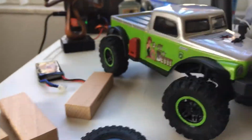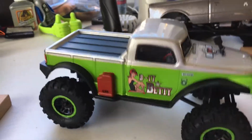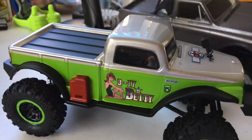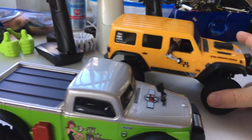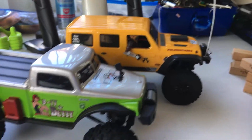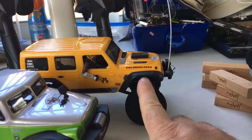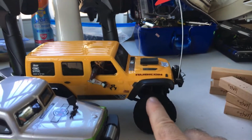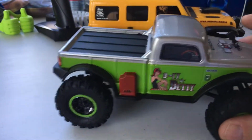The other thing that the Betty has going for it is its body is down low. So this one's not really a fair comparison, but the Jeep does not have a body lift on it. I've modified this Jeep, but I have done nothing to the front suspension, it remains the same, straight up and down. And I have not done a body lift on anything.